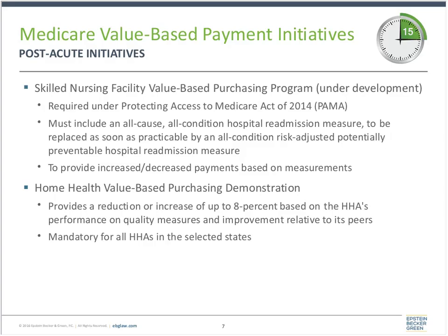Also a home health value-based purchasing, which provides, again, an upside or downside of up to 8% based on performance on quality measurements, also against peer home health agencies.